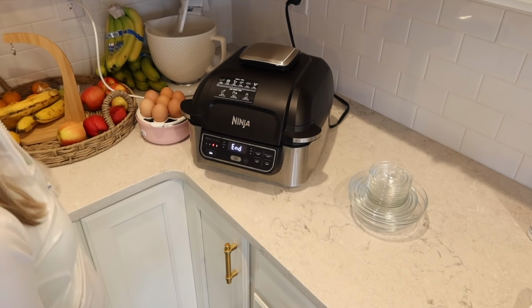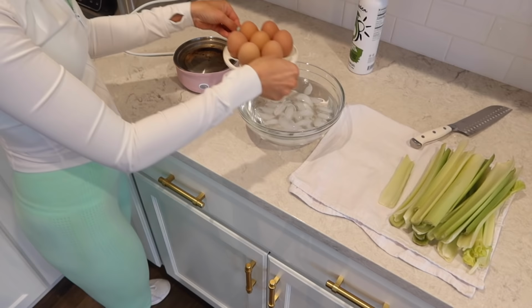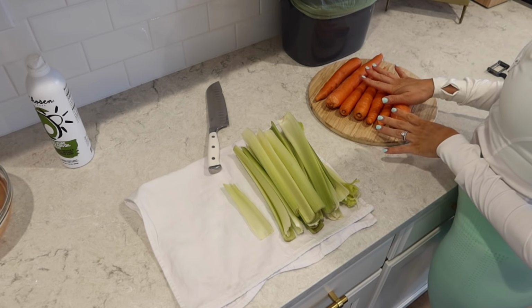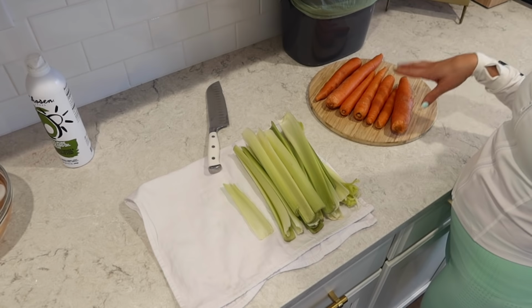Okay, so the eggs are done. I gotta put those in ice water. The chicken is done. I'm gonna let that cool off a little bit before I cut it. I'm also just gonna get this nice and prepped for snacks. You can have it with your buffalo wrap and some ranch dressing or blue cheese dressing.